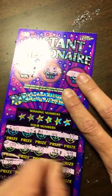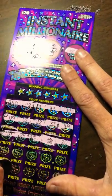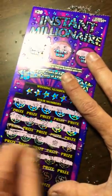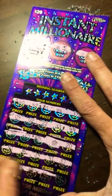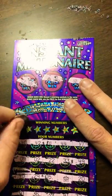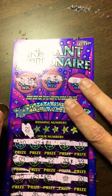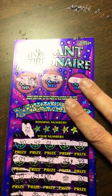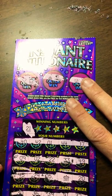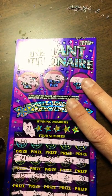9, 2, 22, 33, 39, 49. Oh, there's a win times two symbol. Right there, you guys. Win times two. Is there any more symbols on this ticket? All right, so we know we got at least 50 bucks, because there isn't a $40 prize on this ticket. It's got to be 25, 20, 25, or 50. So with a win times two, the minimum it can be is 50.